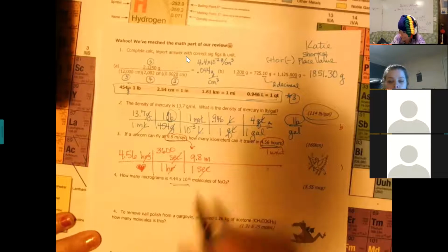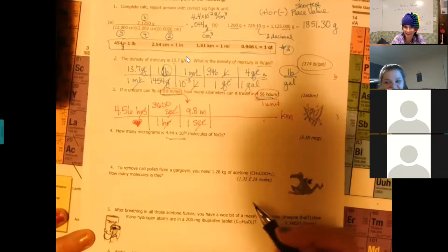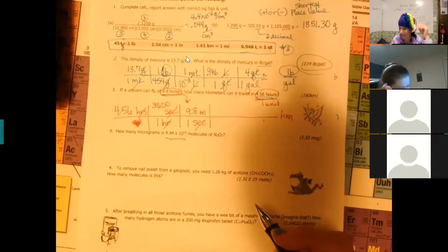I was thinking about the lab, and I have a question from the lab on here, so I will get to that. Where am I going? Kilometers. That's why I like to write down where I'm going, so I'm not there going, what do I do now? So meters to kilometers. Kilo gets the 1, meters gets the 10 to the 3.